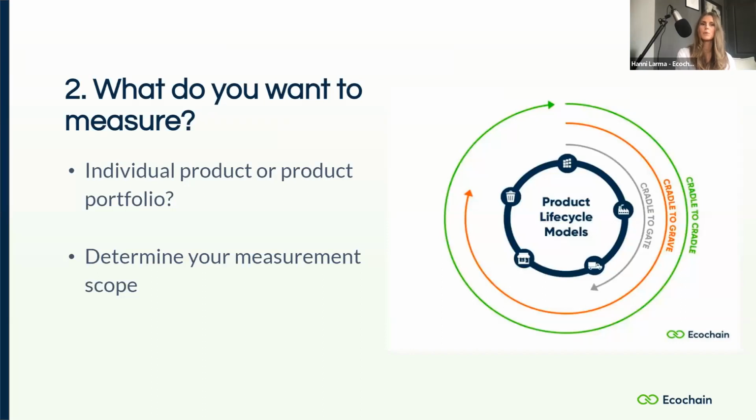And for maybe some people who are a bit more new to measurement, could you quickly explain what you mean by scope? Oh, yes, of course. So the scope is really which stages of the life cycle you want to include. So you see the 5 points in the model. So the first one, raw materials. The second, transport. The third one, production processes. And then you have a fourth, so let's say the use phase and the end of life phase. It's the fifth then.